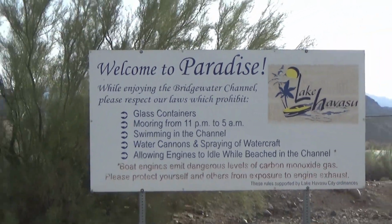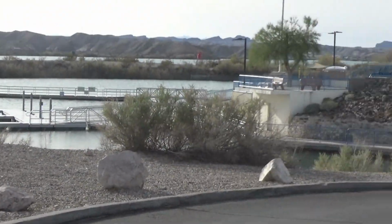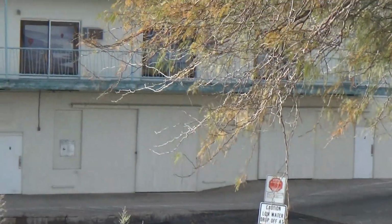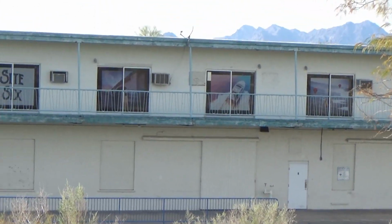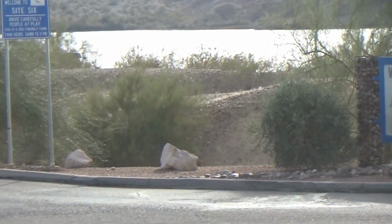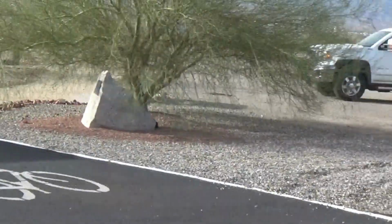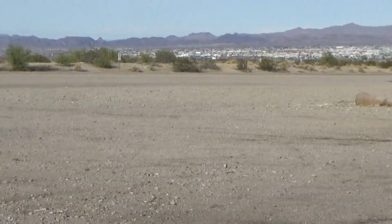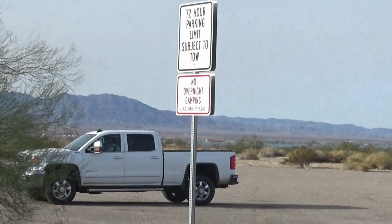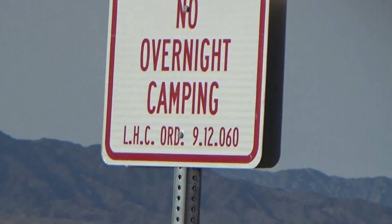Welcome to paradise, it says. Those are the boat docks I just showed you. And the boat launch is right here beside this building, which looks like just a storage building. Now, right across the street from the entrance to Site 6 is this big open gravel lot, and there's a sign here, the same one. 72-hour parking limit, no overnight camping.